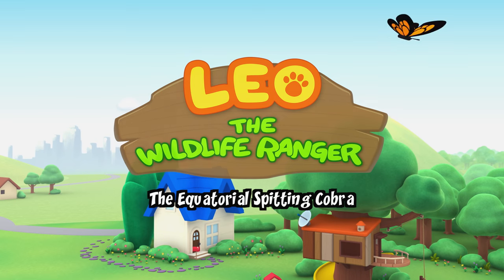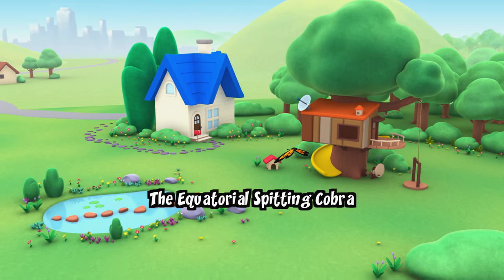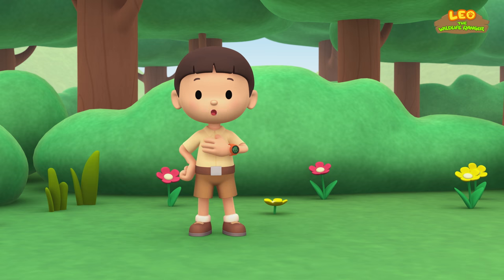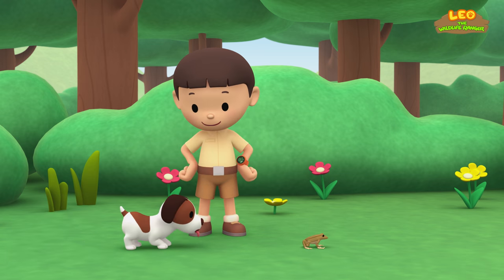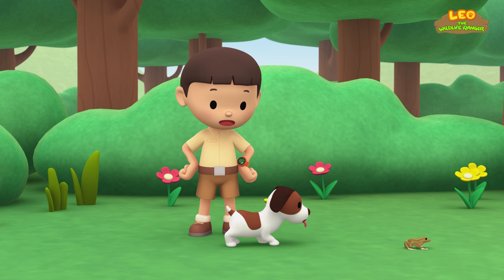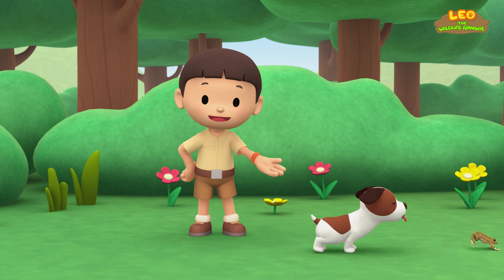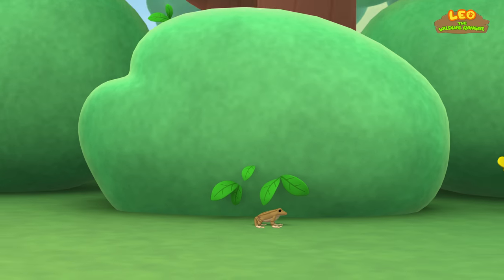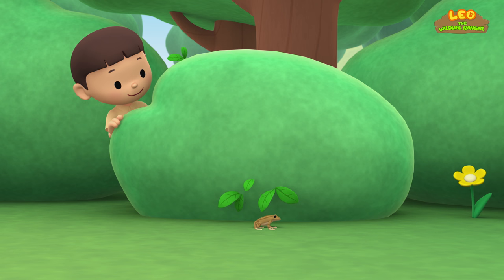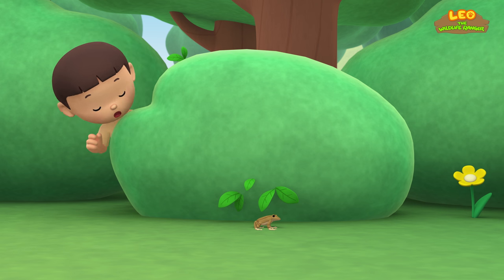The Equatorial Spitting Cobra. Hi, everybody. My name is Leo. I am a junior ranger, and this is my puppy, Hero. I wonder where that frog is going. Let's follow it, too. Careful, Hero. You'll scare the frog away.